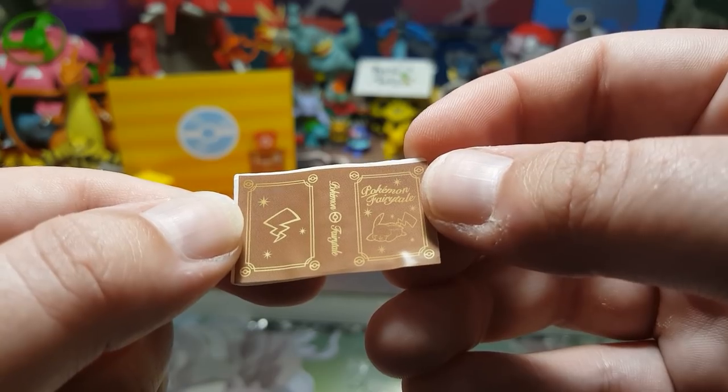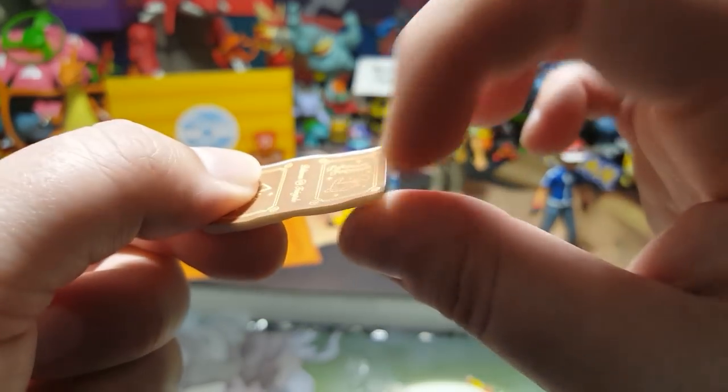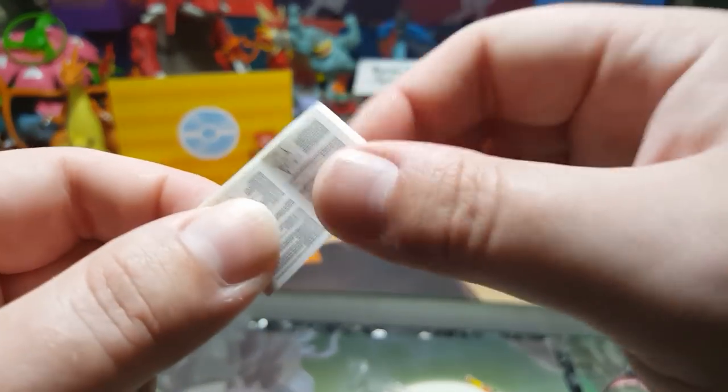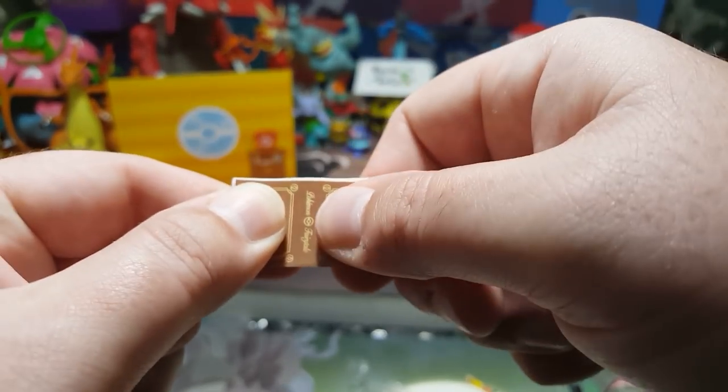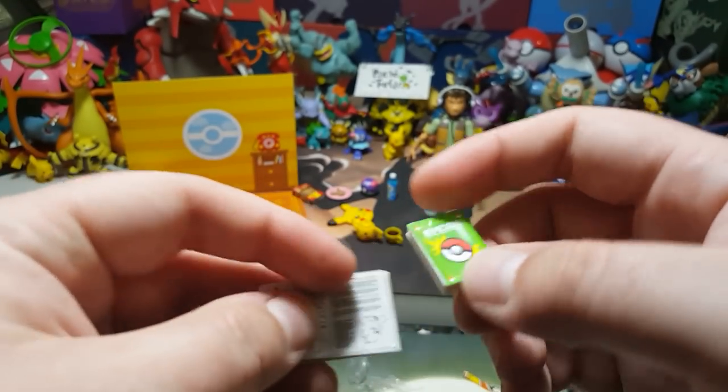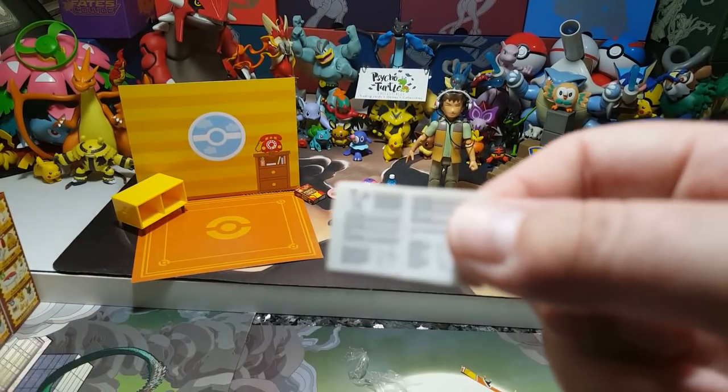Pokemon Fairy Tale. I was wrong. This is a sticker. That's crazy. This is a sticker. You know, the last time I saw details like this with a sticker was, remember the Simpsons toys? They had little comic books. Well, maybe we could use some of those for the diorama. I just thought of that. It might work.